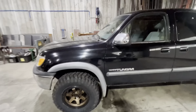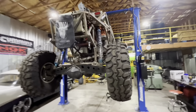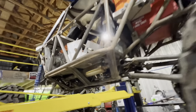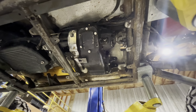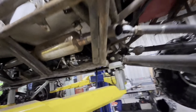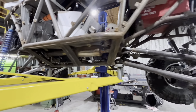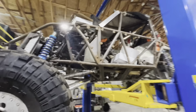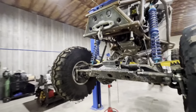Anyway, the buggy, we got the tranny in. Last night, got the transmission in. Got the transfer case and crawl box in. Now it's just hooking up drive lines, shifters, fluids, skid plates, stuff like that. Probably have that done in the next day or so. We'll go for a little test drive.